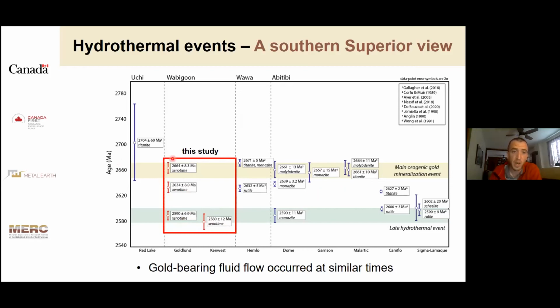So here's a broader age from Red Lake, from Titanite, which is a little less accurate. In the Wawa at Hemlo, there were some ages about 2671 to 2632. And then from sort of west to east here, Dome, Garrison, Malartic, Camflo, Sigma, Lamaque, the ages sort of cluster around this 2660 time. And then there are some younger ages that look like either more of a resetting or overprint in scheelite and rutile that are a little bit younger.